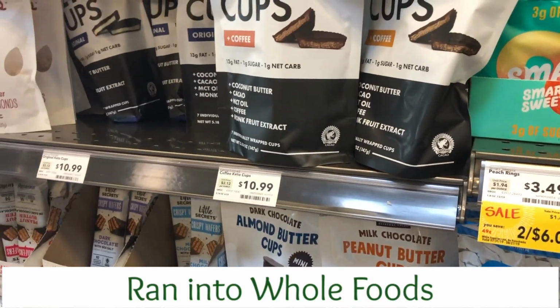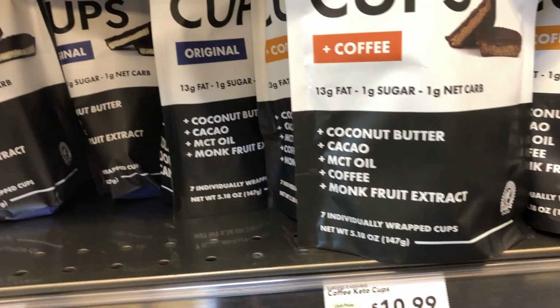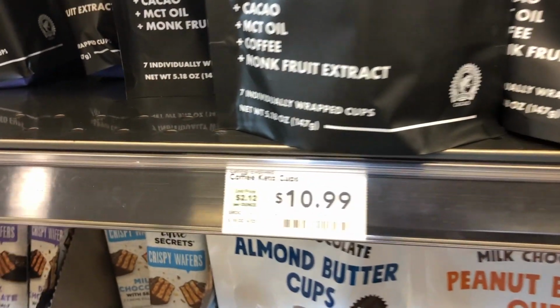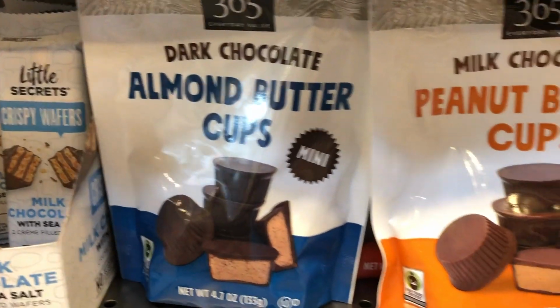Okay, just a few more new products that I've seen here. These are called Keto cups. That one's peanut butter and that one's cocoa butter and coffee flavored. But $10.99 for 5.18 ounces. And then here are these little things down here.